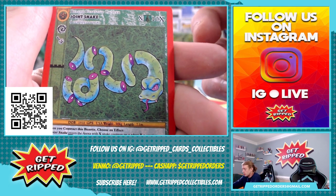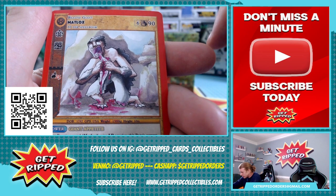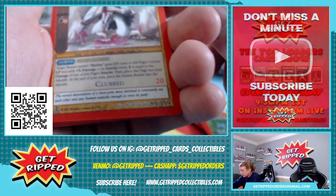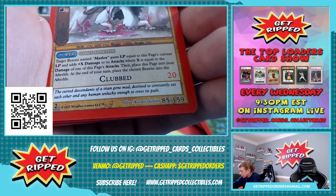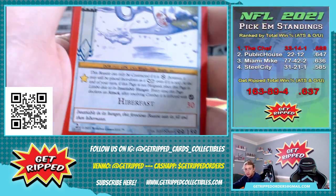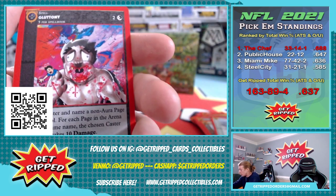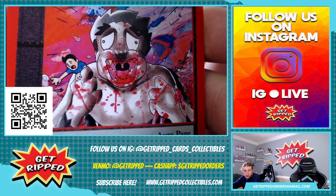Joint Snake. I think this one looks like the Don't Tread on Me thing. Matlocks. Looks like a giant ripping the head off of somebody. That's pretty sick. The cursed descendants of a titan gone mad, destined to constantly eat each other and any human unlikely or unlucky enough to cross its path. Another Snow Wasset. Whoa! Gluttony. This is the Gluttony spell featuring the Matlocks. Just going ham on people.